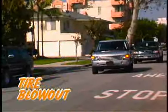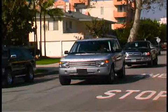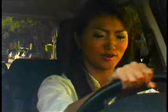This is one of the most common vehicle failures that can occur while you're driving. A flat tire or a tire blowout. All tires become worn out eventually, whether it's from rough use or just simply from age. Proper maintenance can help maintain their life, but eventually they're gonna die. It's just part of the life cycle of a tire.